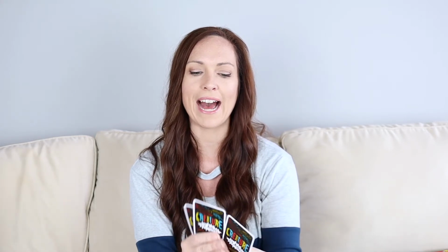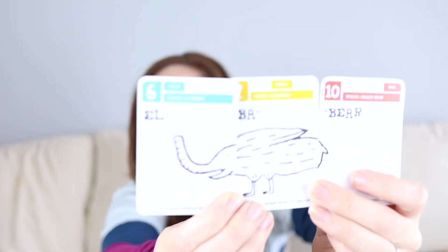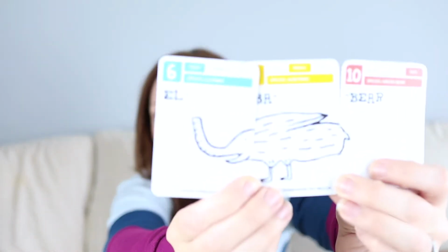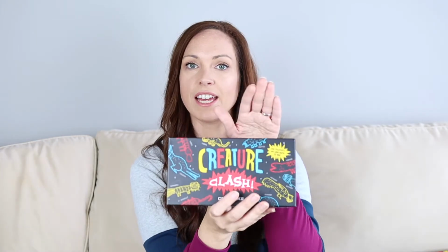Show an example of what this would look like. So you get a front, a middle, and a back, and you put your creatures together. Let me see if you can see that here. There you go. So you can see you get the names of the animals and you get the points that they are and add those together. Your creature that you attack with. Really good for creativity and math skill.